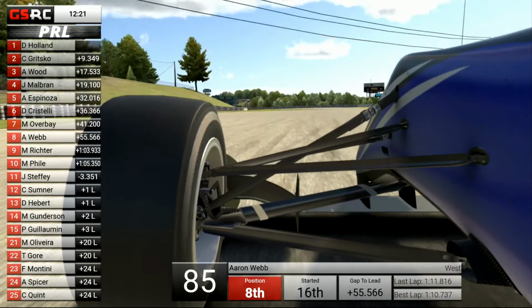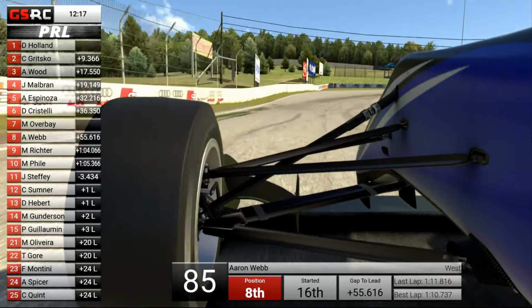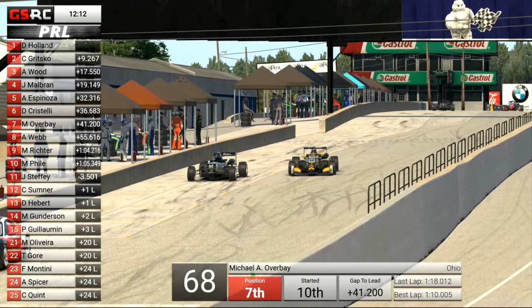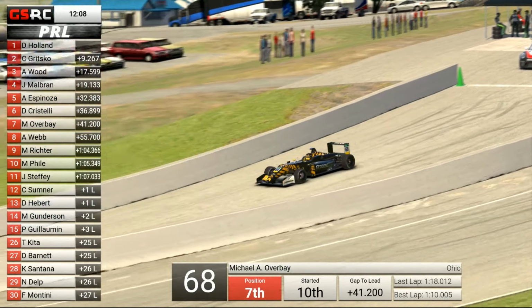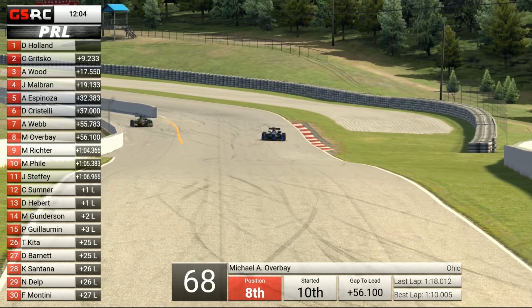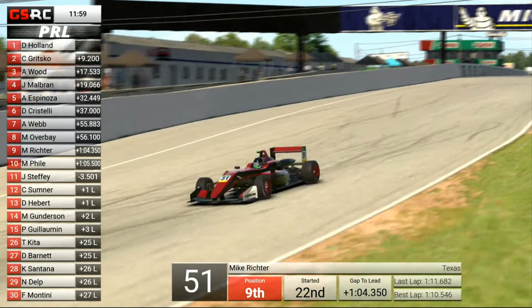So now your new eventual 7th position is going to be Aaron Webb. He started the day in 16th position. He's got a clean car out there so far. Mike Richter trying to move up now into 9th position as Overbay is now rolling off of his pit stop. That'll be the last time we see him down pit road here for today, as you're looking at Aaron Webb go around him there on pit exit.